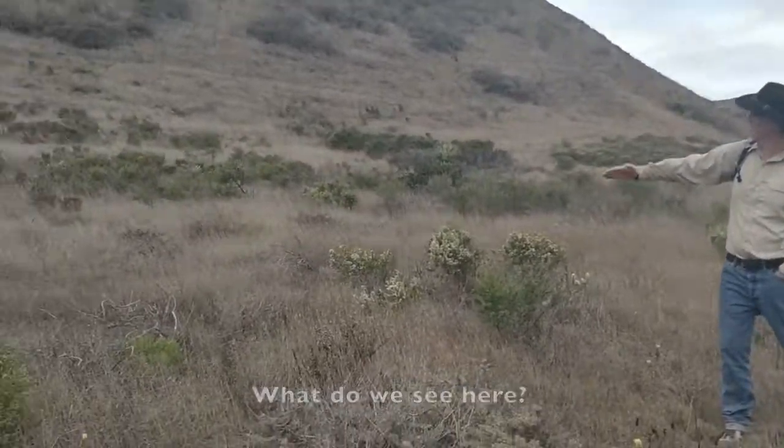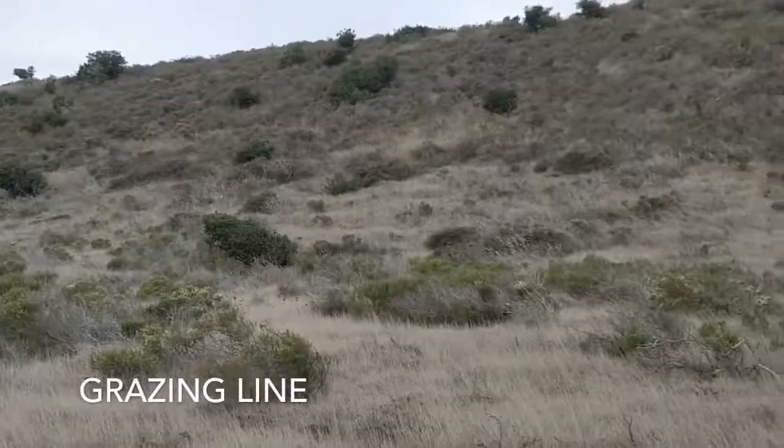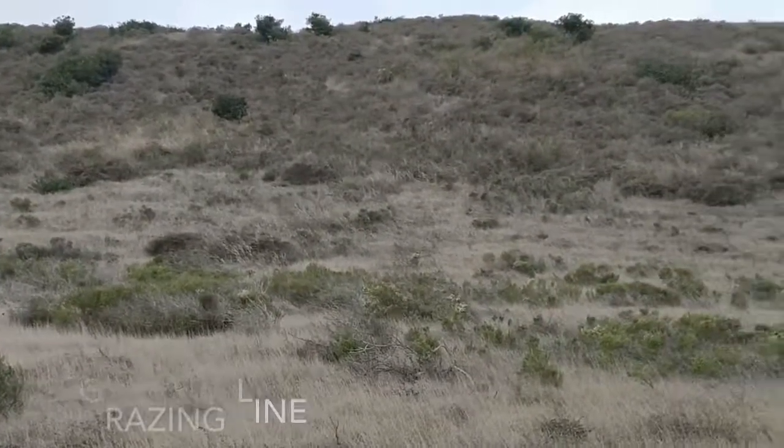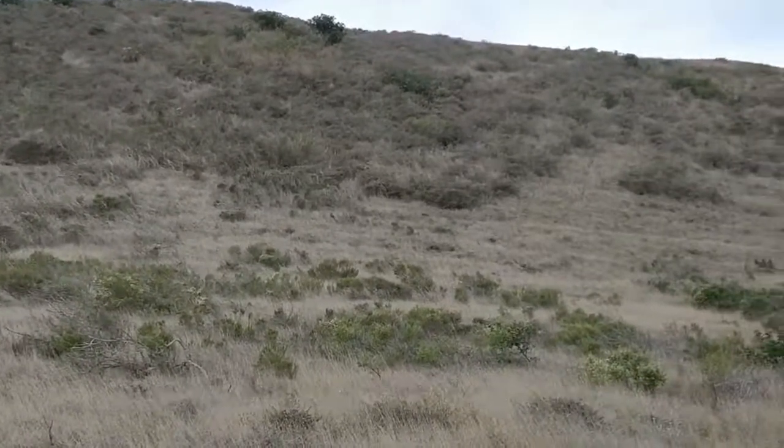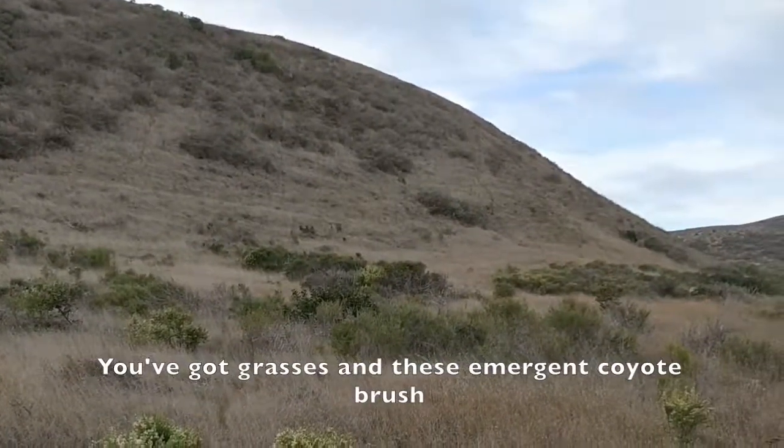What do we see here going up that line and above that line? It's a grazing line, clearly, right? And so you've got all this same dynamic as what was occurring up there. You've got grasses and these emergent coyote brush.